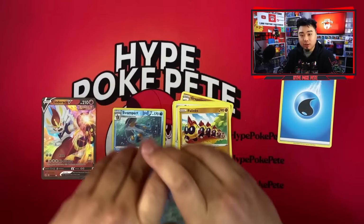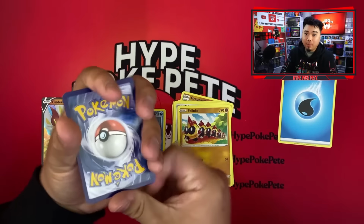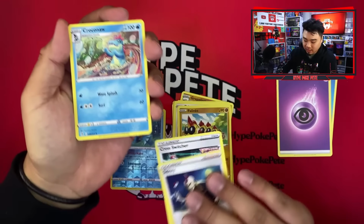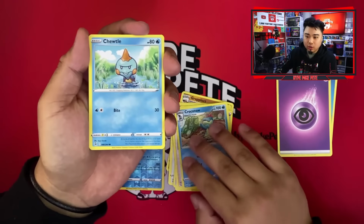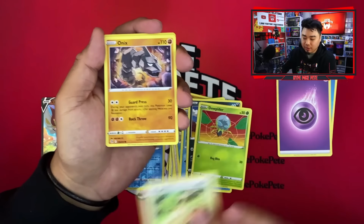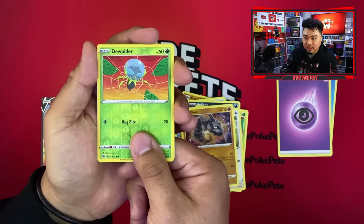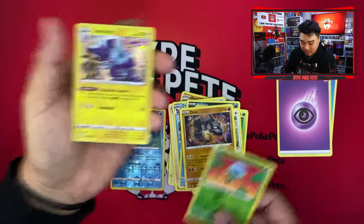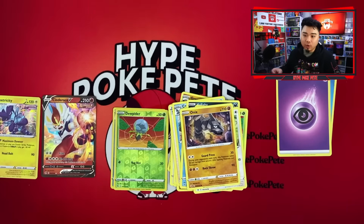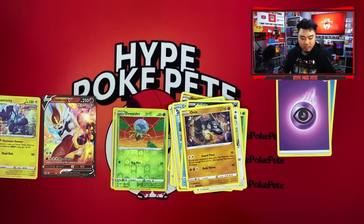Here we go. Let me show the guys the code card last. We have Energy, Sydney. We have a Cross Switcher, Croconaw, Chewtle, a Vullaby, a Dewpider, Meowth, Onix, another one of these guys, and a Toxtricity Holo. So that's two good code cards in a row. Here is the code card, by the way. Go ahead and take that. There we go. Okay, here we go.